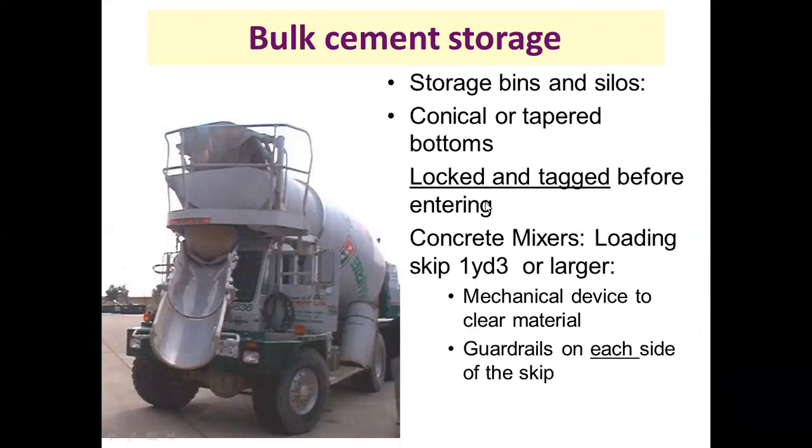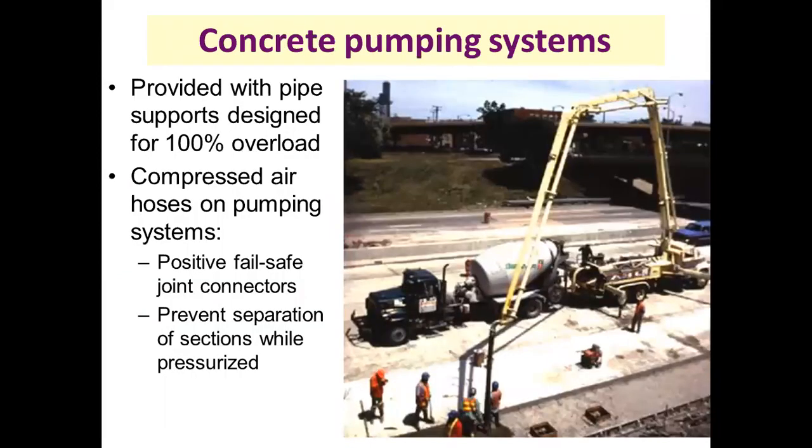Remember, they are also confined spaces, so lock and tag before entering. Concrete mixing and loading skip of 1 or 3 cubic yards or larger: a mechanical device to clear material, and a guardrail on each side of the skip. Make sure they are provided with pipes designed for 100% overload, compressed air hoses or pumping systems with positive fail-safe joint connectors to prevent separation of sections when pressurized.